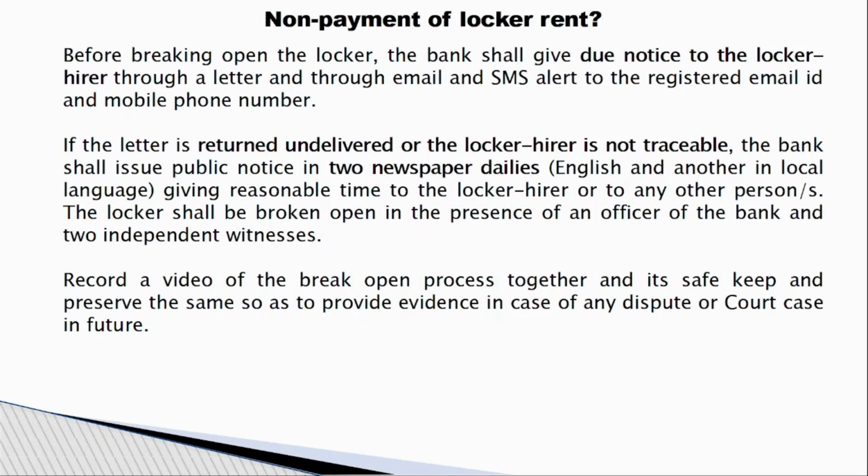In case of non-payment of locker rent, you can issue a letter to a customer, or you can intimate through SMS, email. If still there is no response and the letter is undelivered, then you can give a notice in two newspapers, one in English and another in a local newspaper. Even then, if the customer is not traceable, then break open, and whatever inventory is received from the locker should be given to the nominee or legal heirs, with proper record. You have to record the entire process, which will be used as future evidence in case any court case happens in the future.